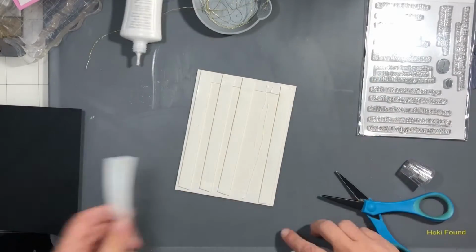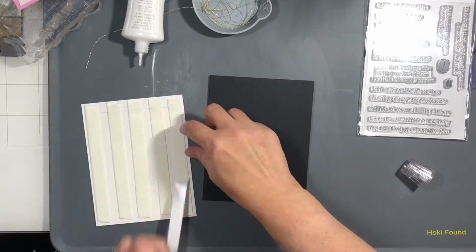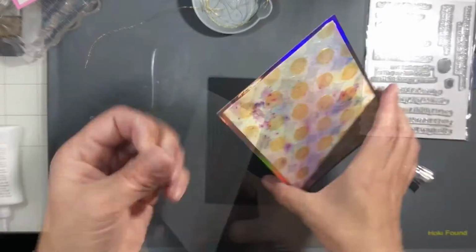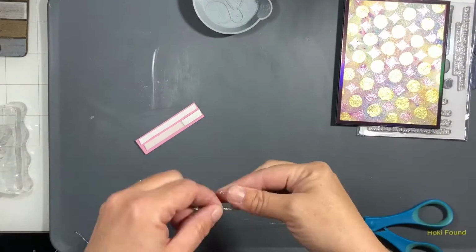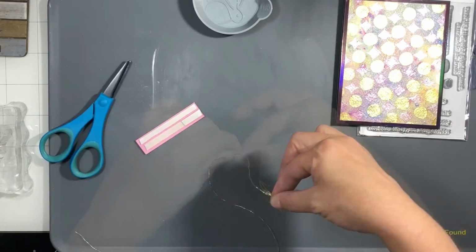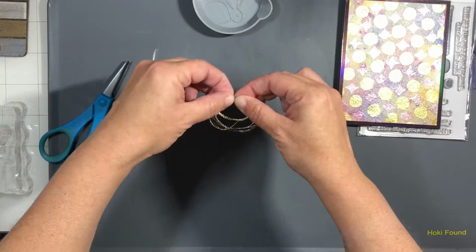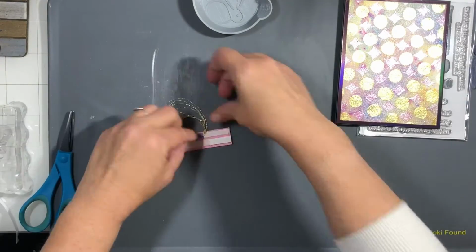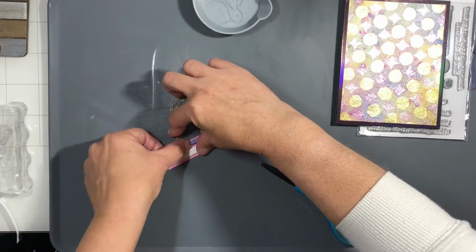And this panel is going to be popped up on foam tape as well, with glue to adhere it to the black card base. And I'm going to do the same thing with this one. We're going to put some gold metallic thread this time and form a loop with it, put some tape around it just like we did before, and then we're going to double up the foam tape so that that loop can sit on the strip without a bump. And this one, I believe I put in the center of the card this time.